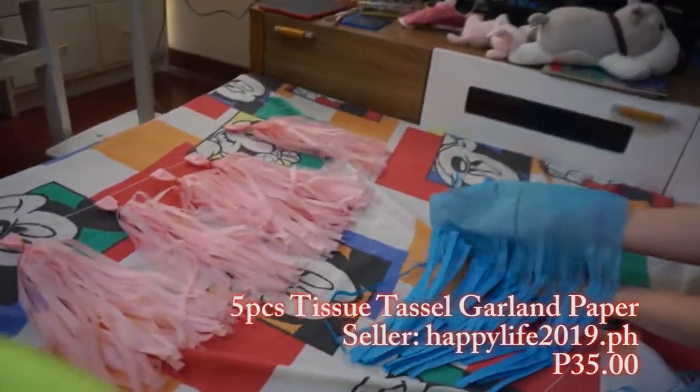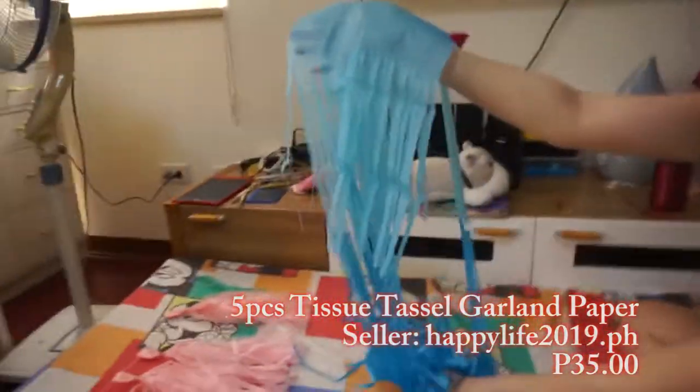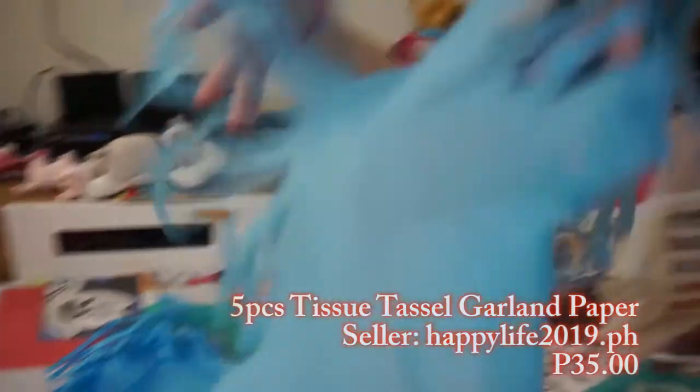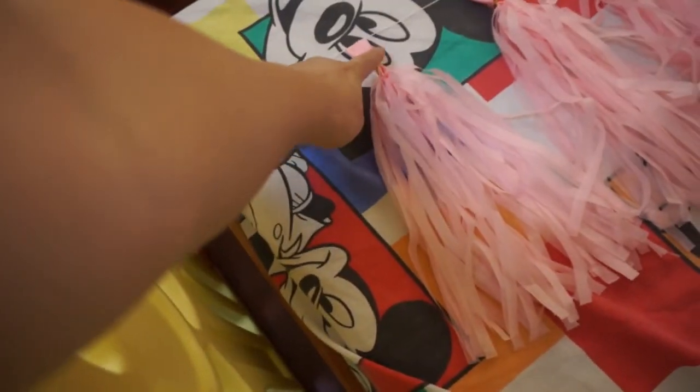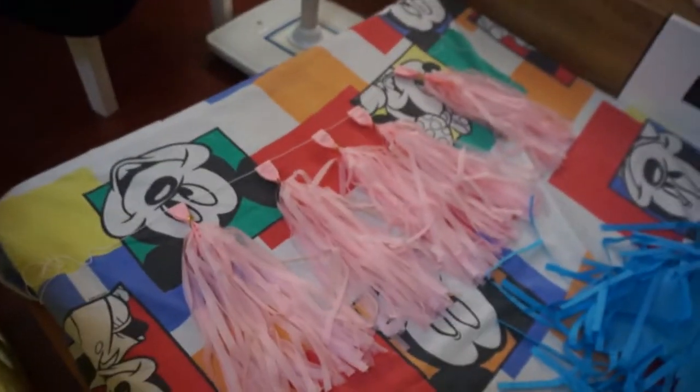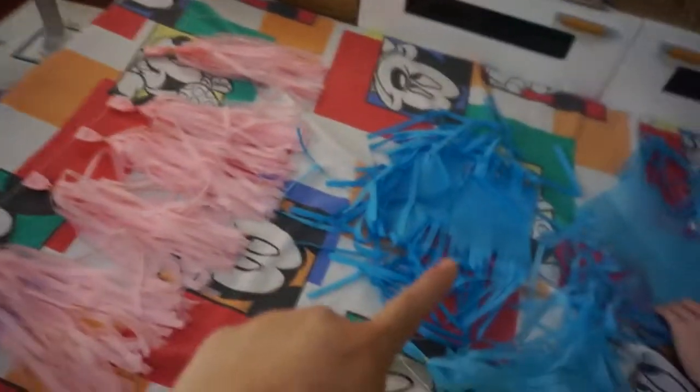Next things, ginagawa ngayon ng sister ko, yung mga tassels. So, we are gonna be using these for their photo shoot also. Kaya, sinimulan na siya. Yan yung tassels. So, ganyan yung itsura niya when you get it. Medyo manipis. Yan. And then, you just assemble it to make it look like this. It already comes with a string and the twisty tie thing. Kaya lang, medyo manipis siya. So, good thing I got three. So, I got pink, blue, and also green. Ganito yung itsura niya. Ayan. When you buy it, it's 35 pesos per pack.